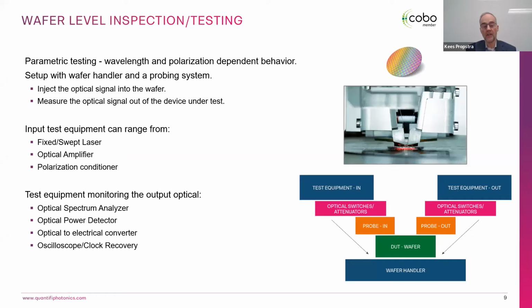On the other side, you're going to do some measurements. So it's an optical spectrum analyzer, looking at the optical spectrum out of your DUT, optical power detector. This can be used for alignment. It could be used for insertion loss, return loss measurements, just a signal or just a quality check of your waveguide, optical to electrical converter if you want to do some additional measurements in the electrical domain, or an oscilloscope and clock recovery for the high speed testing that we alluded to. So very complex testing, but the key is that the testing equipment is nicely integrated with the wafer handler and the probing system.